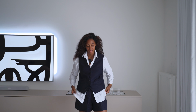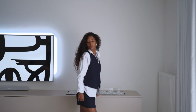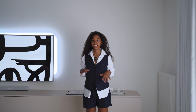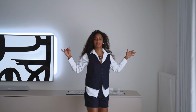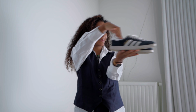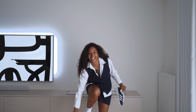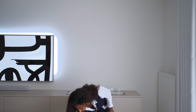So I kinda had it sticking out like this, and then on the back as well. So it was kinda classy and then open here, but since the top was very classy, I kind of made it sporty with the shoes. So I wore these socks. I had the Adidas Gazelle shoes with this. And I felt like it was a perfect match because they're exactly the same colors. And it just fits perfectly.